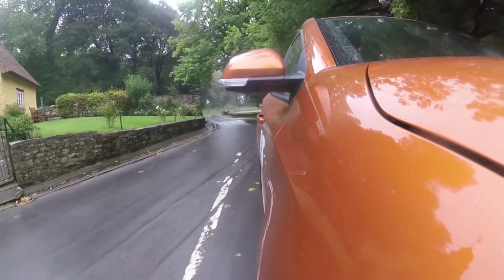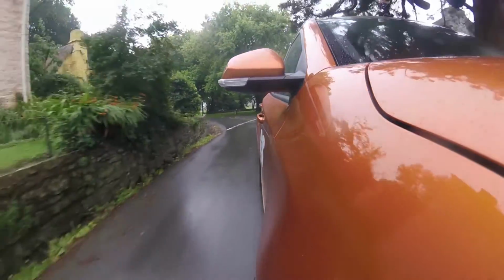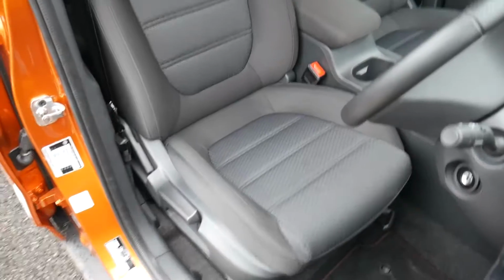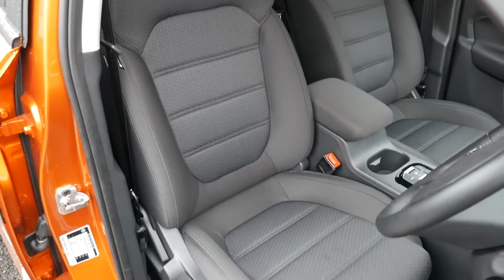Obviously, they only make it in a two-wheel drive, like we've mentioned probably quite a few times already, and I can't drive it. But it handles nice. The seats are way more comfortable. Out of the test, these are the best seats on test. Yeah, definitely. The engine, not so much.